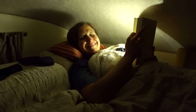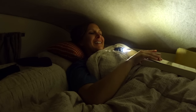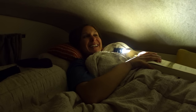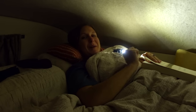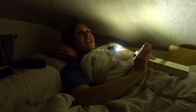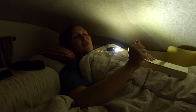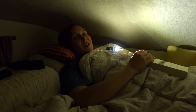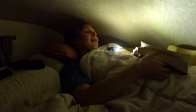Just getting ready for bed. Part of my nighttime routine is I always read right before bed. But I was just saying how lovely it is that we're at a vineyard right now and I'm in my bed, in my pajamas, reading my book, all comfy and cozy. So I think one of the best parts about RV life is that you have your bed with you everywhere you go and all of your things. You're always home. It doesn't matter if we're at a truck stop, a Walmart, or a Harvest Host stay. We're home. So now I'm going to read my book.